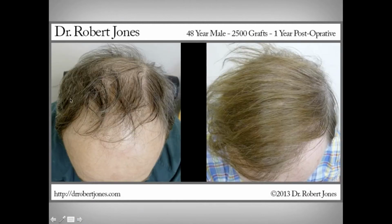And this is the same. This fellow's hair is a little bit finer, so you can see it's a bit more see-through here, and especially at the back, you can see a bit of scalp. But we put, my guess is, 2,500 to 3,500 grafts, FUE. And probably the reason we got 2,500 is he doesn't have the greatest density at the back either.